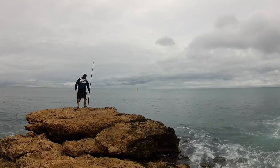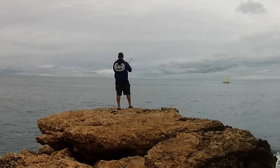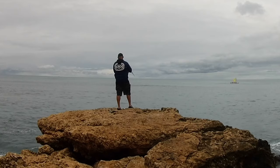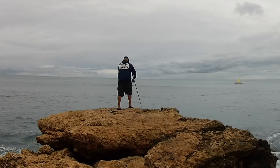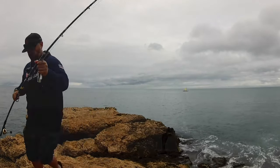Okay, give the pole a little bit of time to set. And here we go. Oh, buckle loose. And looks like I got my camera back. I'm not sure if I got the rig back too on that one, but yeah, main thing, got the camera back, bro.